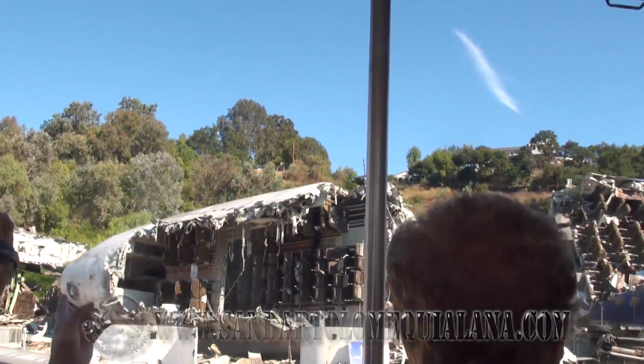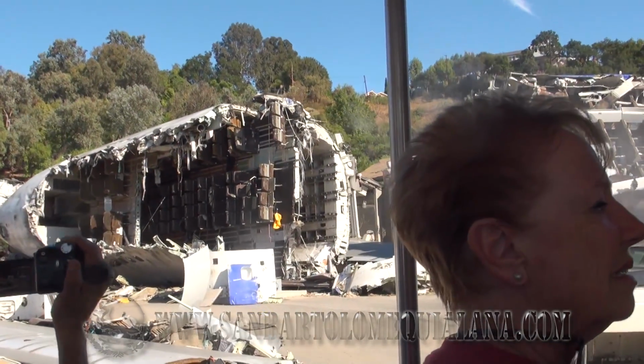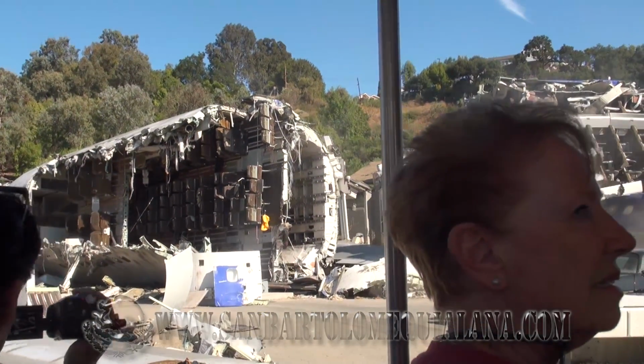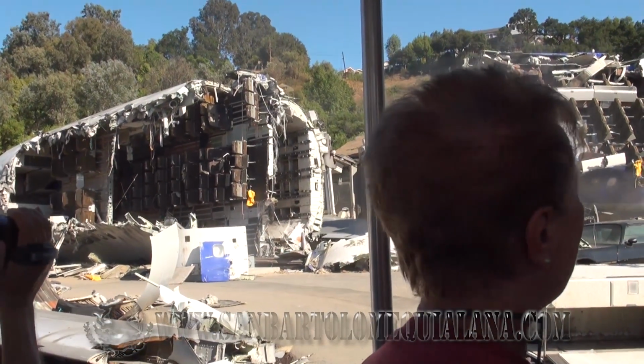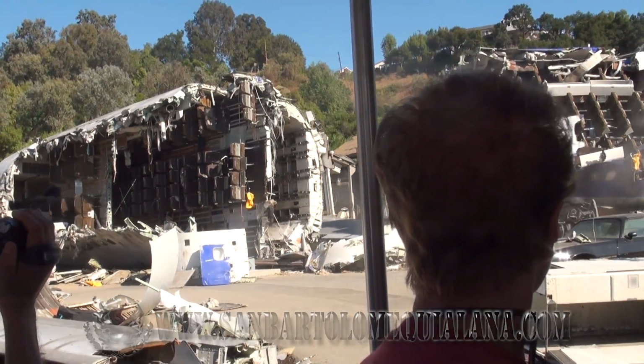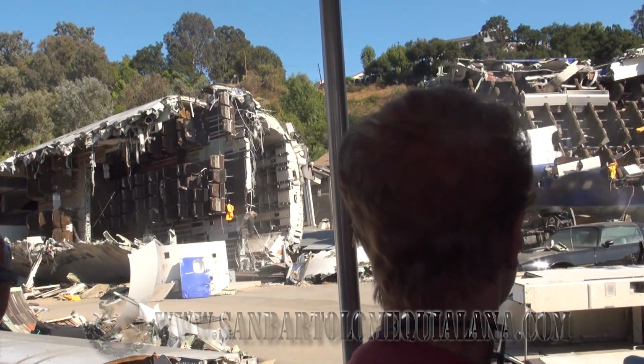The airplane crash site set is a perfect example of a set that is all designed around the vision that Steven had. When we first began to sit down to talk about the War of the Worlds, I thought, what if the 747 goes down right in a big neighborhood? Because it's just something you don't see.